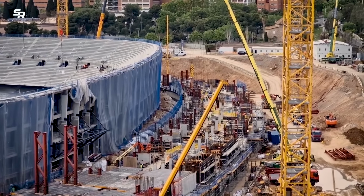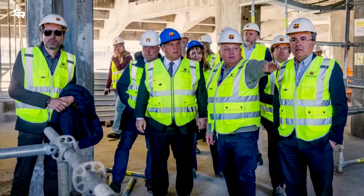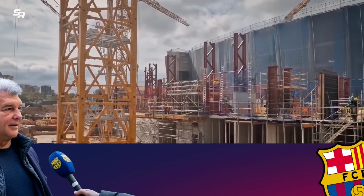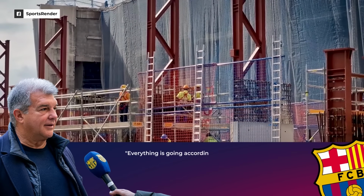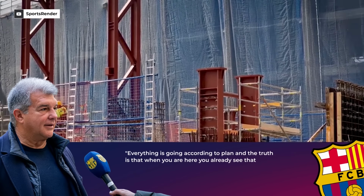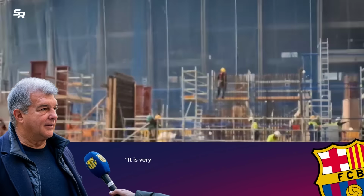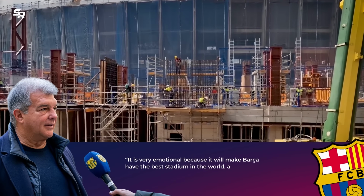President Joan Laporta led the works visit of the FC Barcelona Board of Directors that took place this Wednesday at the Spotify Camp Nou. Laporta, in statements to the club's media, assured that everything is going according to plan, and the truth is that when you are here, you already see that this is moving forward, and we will soon be able to make it available to Barca members. It is very emotional because it will make Barca have the best stadium in the world, a unique stadium.